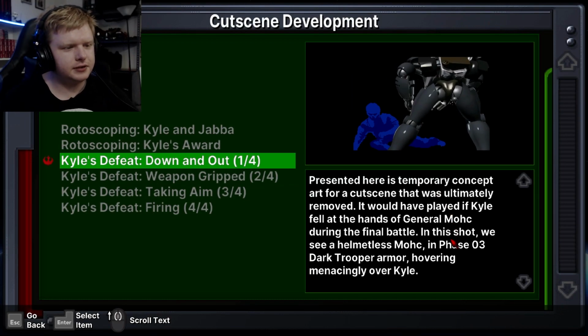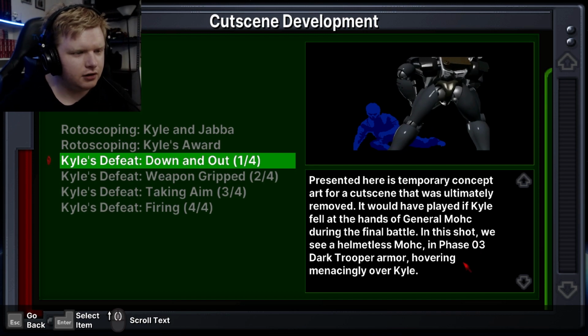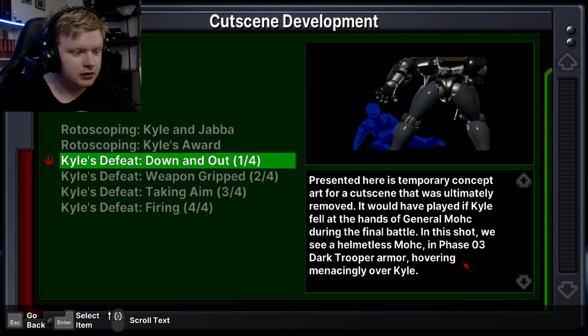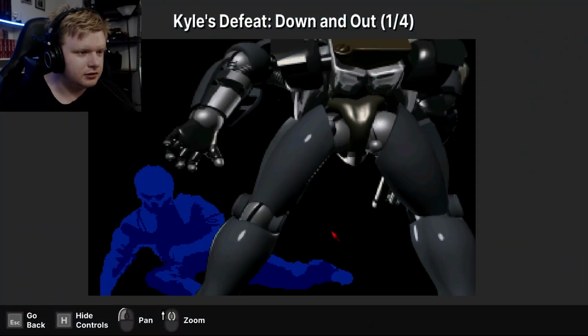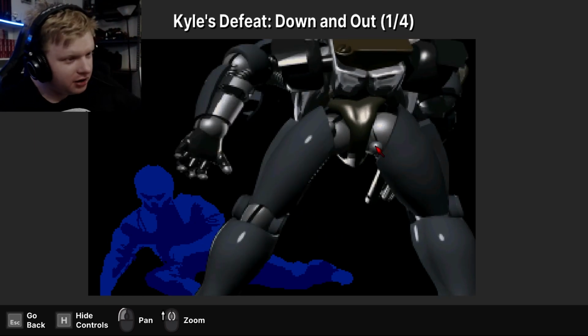Presented here is temporary concept art for a cutscene that was ultimately removed. It would have played if Kyle fell at the hands of General Mock during the final battle. In this shot, we see a helmetless Mock in Phase 3 Dark Trooper armor, hovering menacingly over Kyle. Damn, Mock.